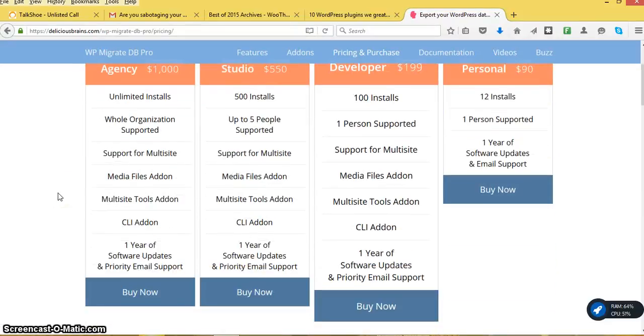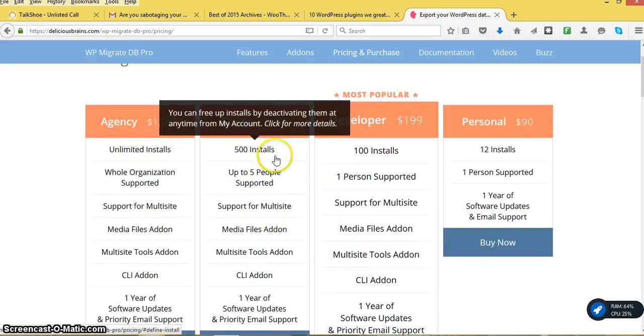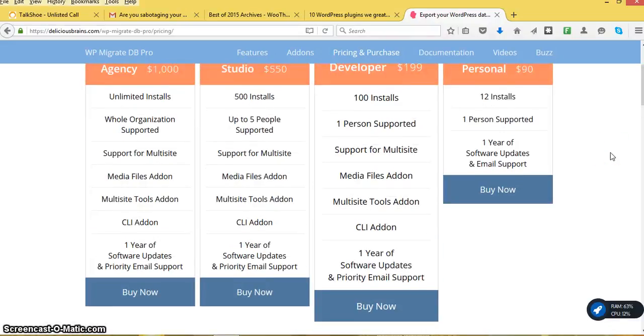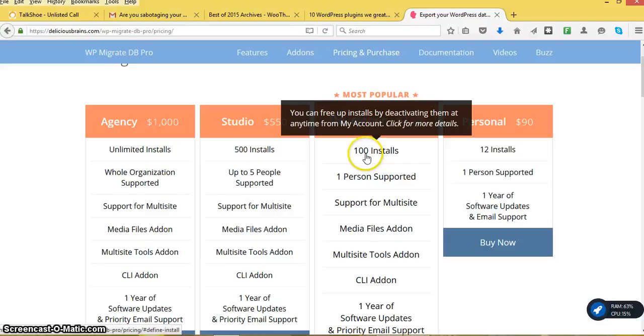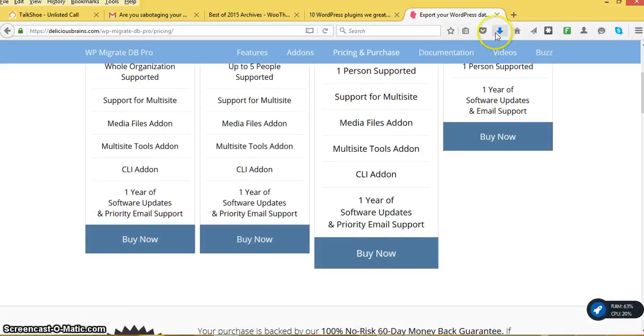They've got a couple of packages. Agencies for $1,050, studios $550, developer $199, which is most popular. Personal is $90, and it's all for 1 year. So I think it depends on how many databases or websites you want to transfer to a different host. Like one has 12 installs, 100, 500, and $1,000 is unlimited. So it's really up to you.